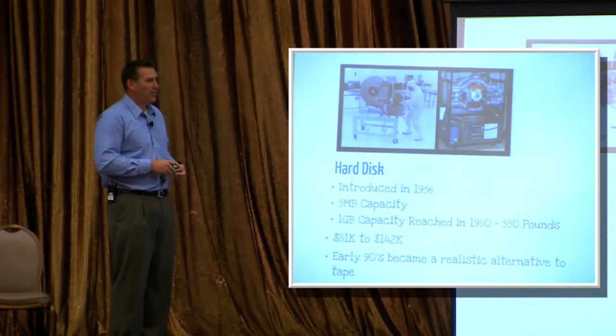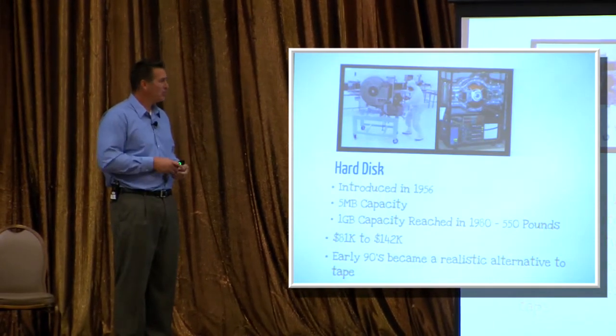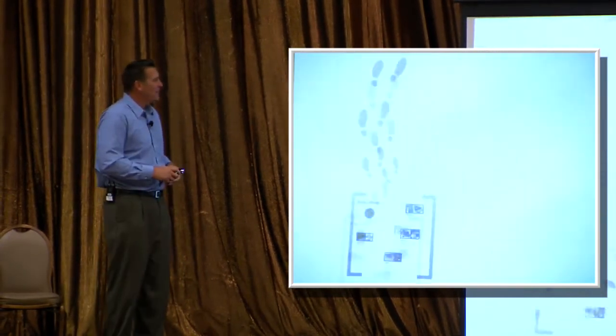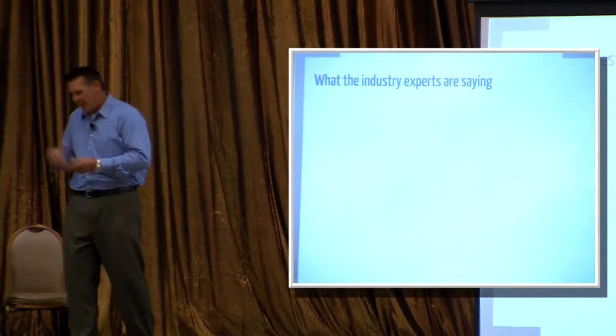I don't know what that had to do with it. We don't really have to do that today. I don't know if anybody else is wearing white jumpsuits to work in the labs, but so we're going to move from there. So that's kind of where we've come from.